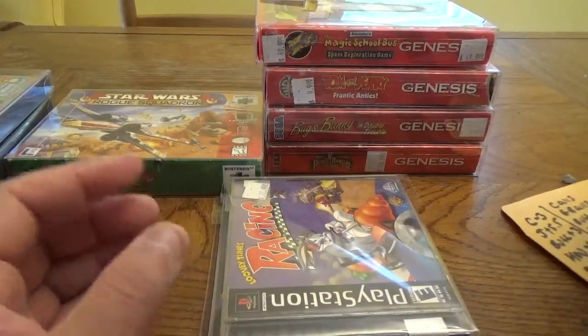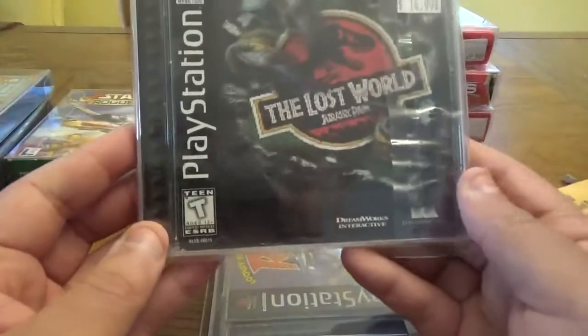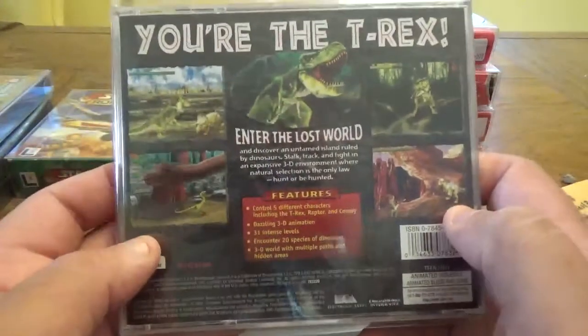Next up for the PS1, we have the Lost World Jurassic Park from DreamWorks Interactive and Electronic Arts. You're the T-Rex.